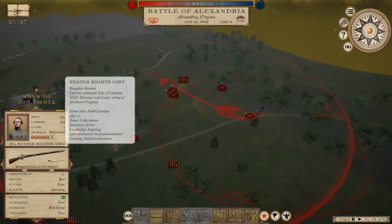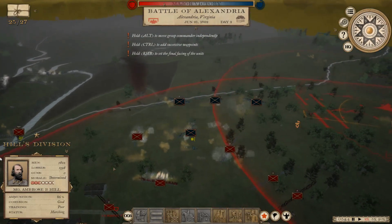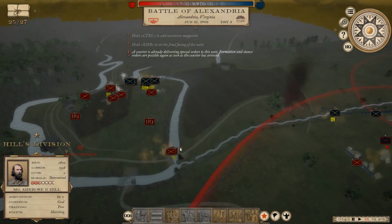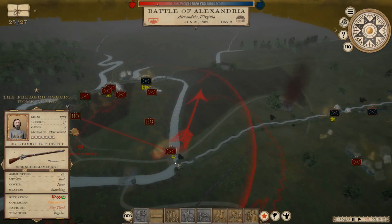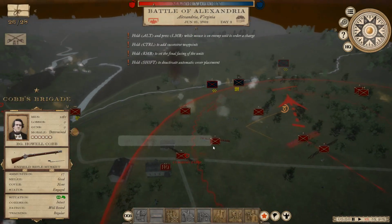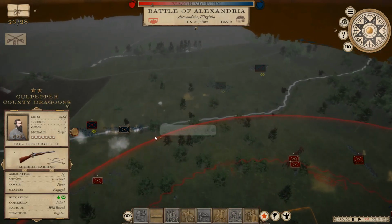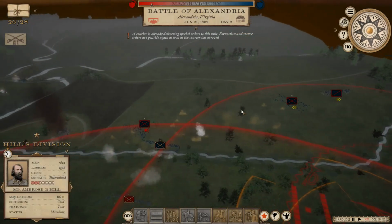God, Stryker's Gist's men have reformed. That's nice. Good job, boys. So a hard two days fighting here at Alexandria. Very, very hard. Very tough indeed. Oh, darn it. I didn't think both of these would try and get through here at the same time. Let's keep up the pressure. I'm surprised the AI stayed and fought for the second day, to be honest, because I thought they would likely call it a day, but they didn't.